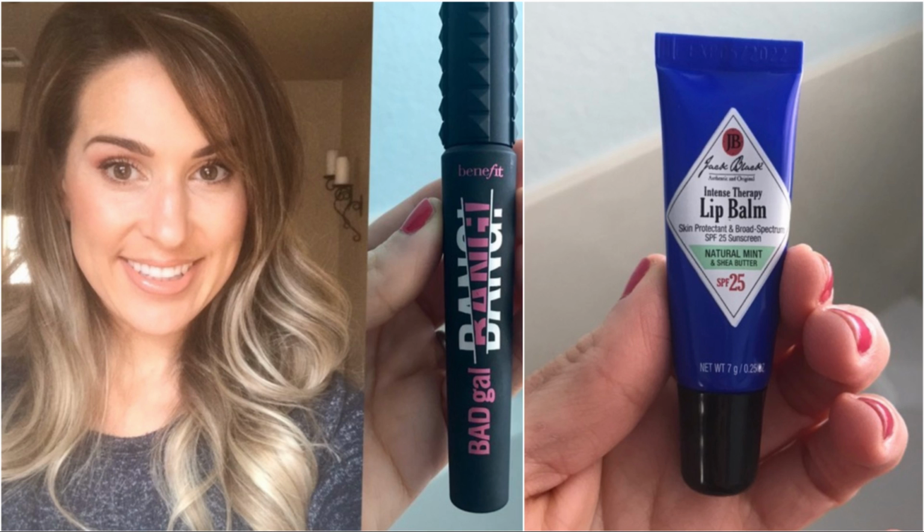Then we have Katie. She said her favorites that she can't be without are the Zoeva Authentic Skin Foundation. Love that one. And also the Bad Girl Bang Mascara from Benefit. She said the mascara can be polarizing. Everybody seems to either love it or hate it, but she loves the wand and it gives her lashes the perfect amount of volume without clumps and lots of length.